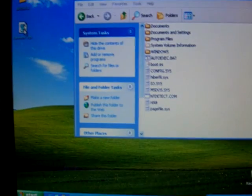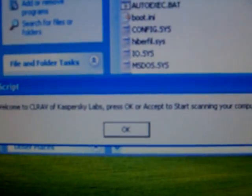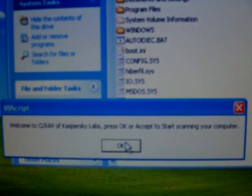The Carewmr Trojan deletes the Windows folder and also creates a bunch of files in the C directory. It also displays message boxes claiming to be from antivirus companies. And if the date is September 1st, it displays an additional message box.